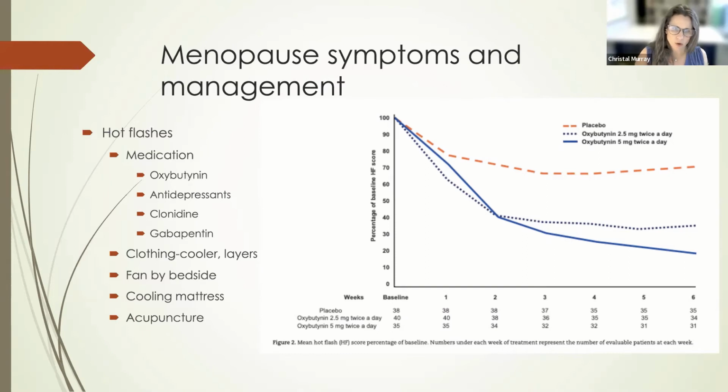So wearing cool layers, wearing looser fitting clothes, because closer fitting clothes are not quite as cool. Having a fan by your bedside. There are cooling mattresses, or even cooling pads that women can use if the primary issue is at night. And then there's some data to back up using acupuncture. I have certainly had some women who have tried it. Some have found it helpful, some haven't. Everybody thinks it's relaxing. And so if it is something that you're interested in, I think it's a great thing to try if you especially don't want to take extra medications.